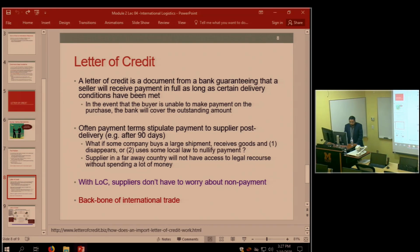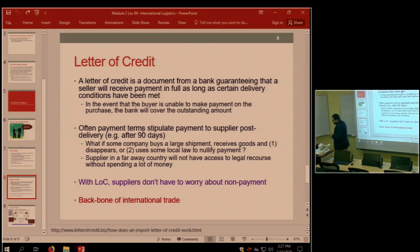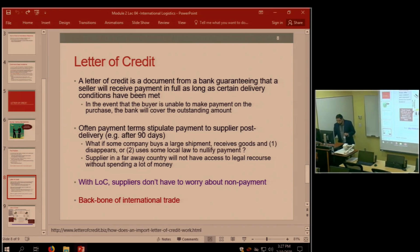International suppliers love letter of credit because with letter of credit they are ensured timely payment. They know that if the letter of credit says payment after 30 days of bill of lading, then once they give the bill of lading to the bank, the bank will pay them after 30 days. Whether the buyer goes bankrupt or whatever happens to the buyer, they don't care. The bank will pay the supplier after 30 days. Okay. So how does all this work?